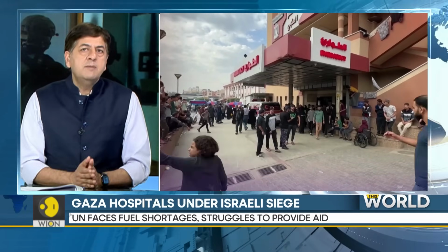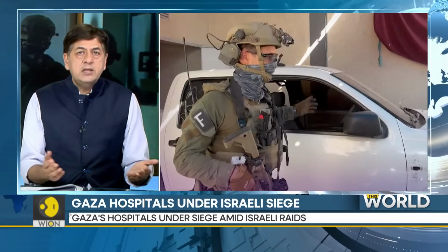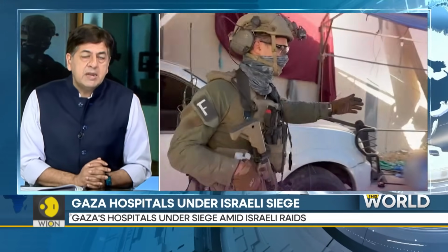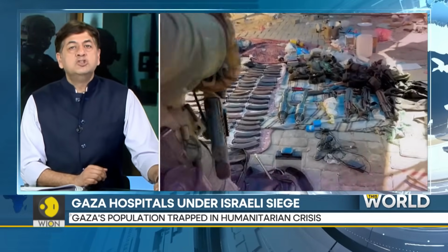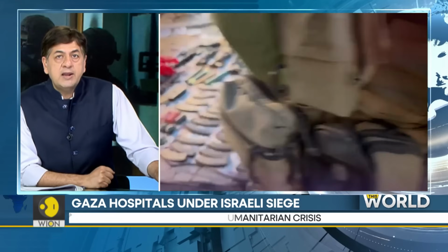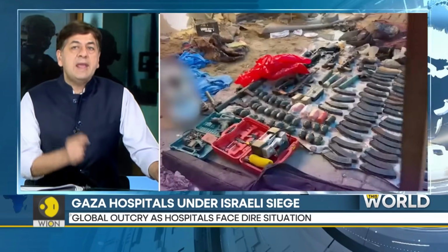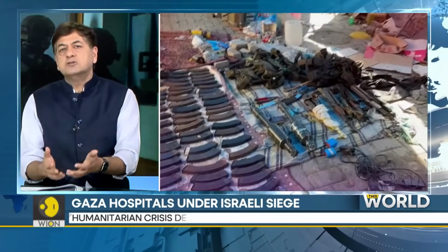Gaza's main hospital, for example, al-Shifa, has very clearly been under a lot of spotlight. It's also under siege. Israeli troops have conducted raids on the medical facility, claiming that the Palestinian armed group Hamas was using it as a command center. Amid criticism, the Israeli army said the raid had helped find evidence to back up its claim. So what have the Israeli forces found?